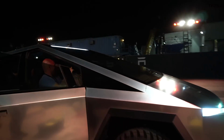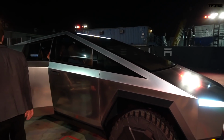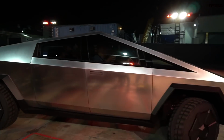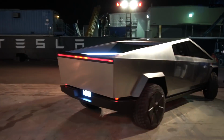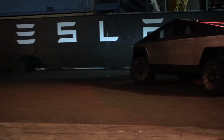That is correct. So should we talk about the Tesla Cybertruck and what it's about? Yeah, let's talk about the numbers that we know, and then we'll talk about the weight classifications, and then we'll talk about what that actually means. Tesla claims that the payload rating is 3,500 pounds. That's how much it can carry. Towing capacity is rated between 7,500 pounds all the way up to 14,000 pounds, possibly more.